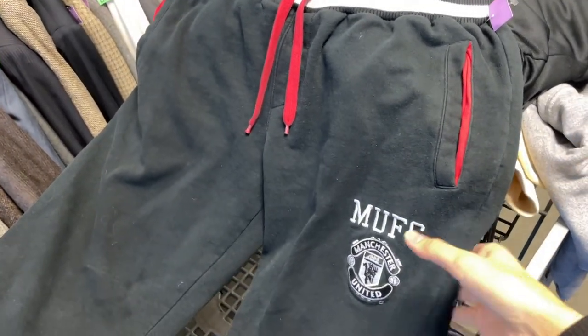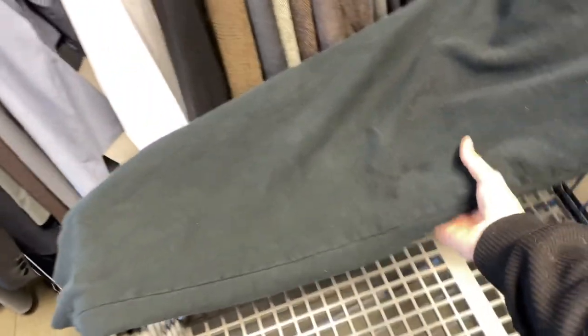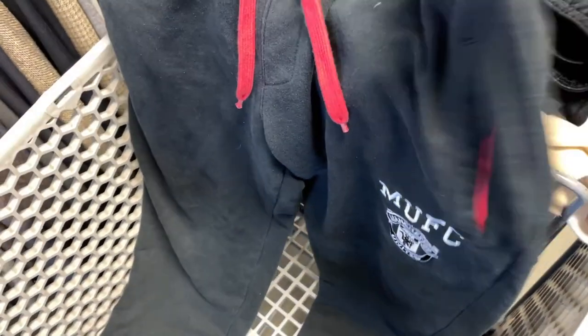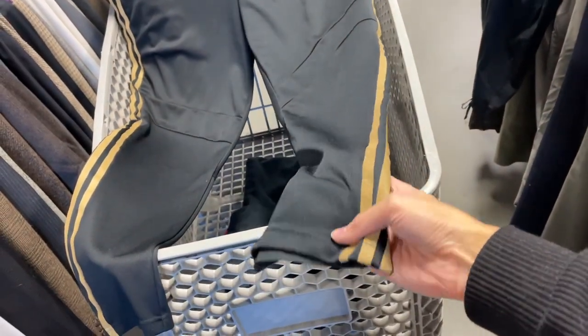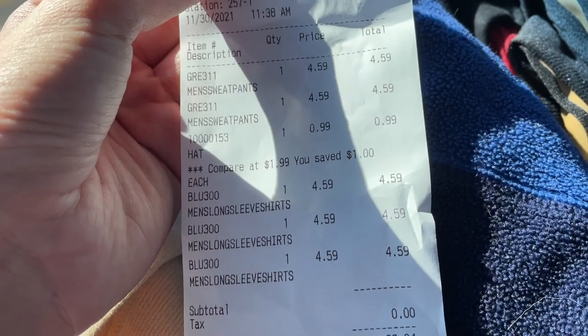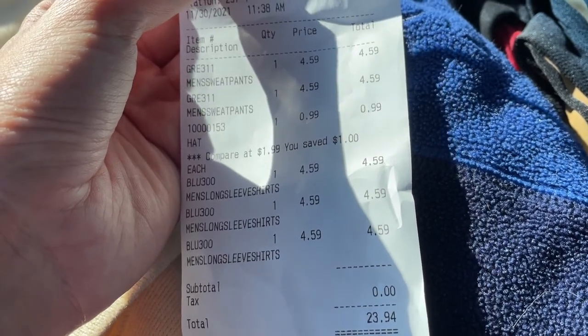Then I found a pair of Manchester United jogger sweatpants. Every Manchester United pants we've ever found, I think maybe just two, they've sold really fast for about $25. So this was just an automatic pickup. Also found this pair of Adidas track pants with the gold stripes and the logo, which we've never found before. We have sold this exact model and it sells about $25. So an automatic pickup as well. You guys know how we love pants. All right, so we got six items, one personal Eagles hat, and we paid a total of $23.94.